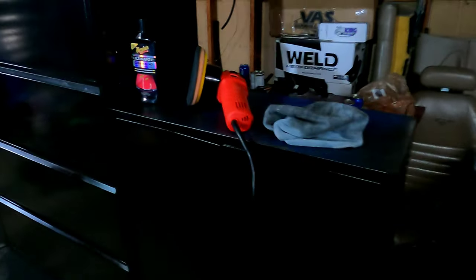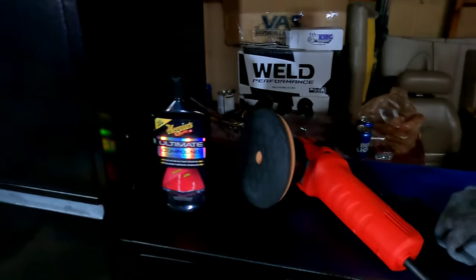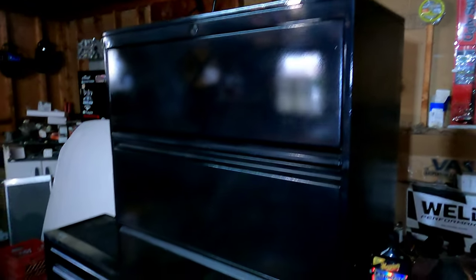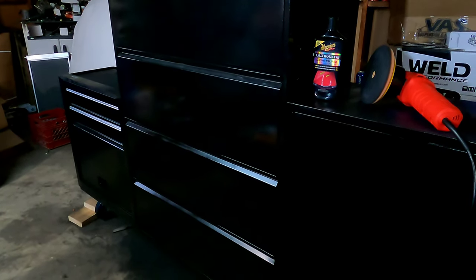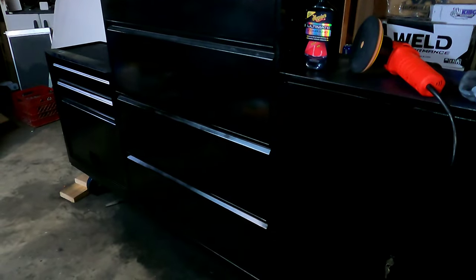All right, I do believe I got all of the overspray off. You see what that pad used to look like? See it now. Totally done. That's the compound I used. And honestly, guys, if I really wanted to put some more effort into this thing, I could make it perfect, but I don't really feel the need to make it perfect. I like the imperfections in it.